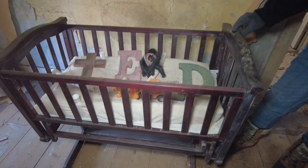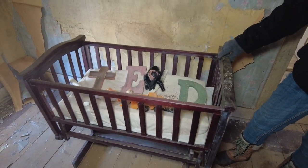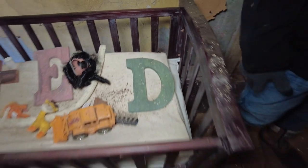Oh, God. The baby. Yeah, but the baby lived. The baby. So, sorry. Spoiler alert. Spoiler alert. Oh, what's with the head of the doll? Baby Brian.